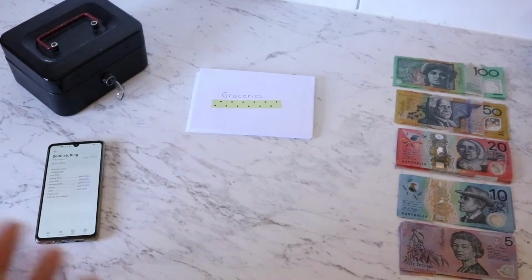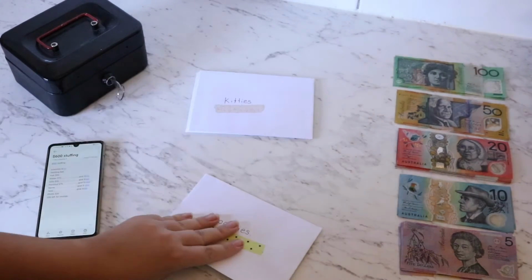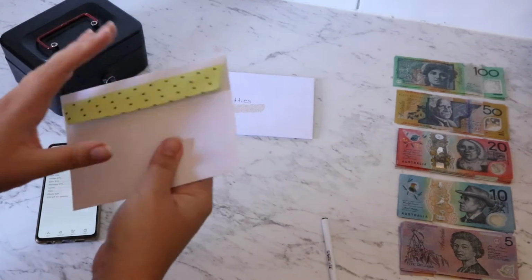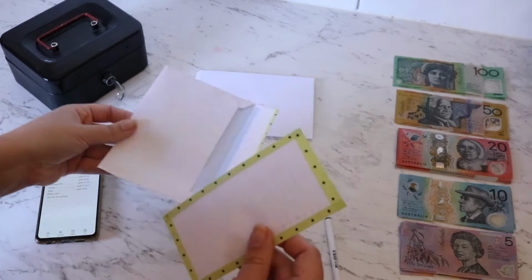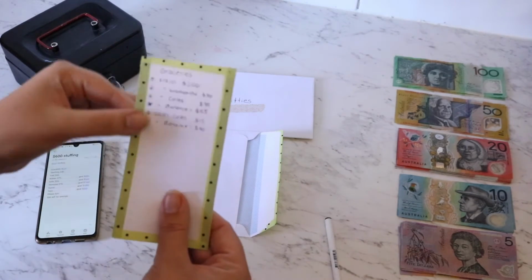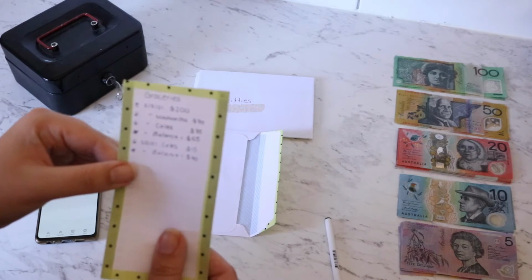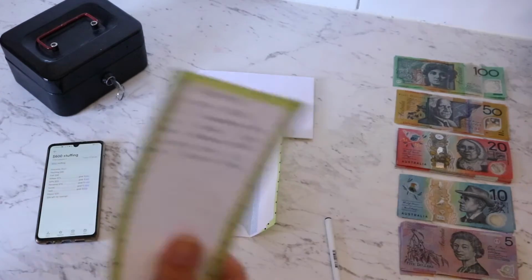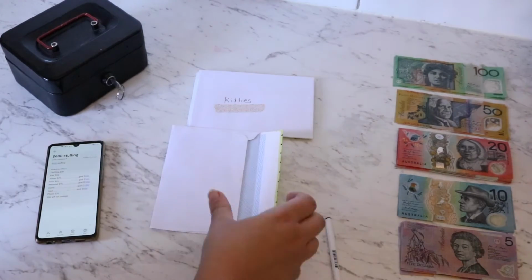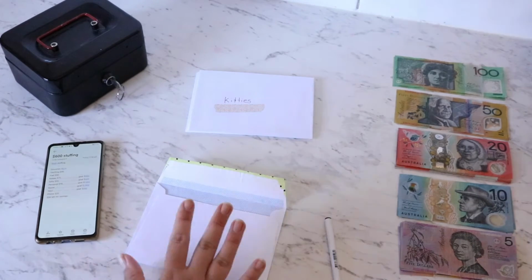So on my phone here, I'm doing some slight changes as well. Today we'll be stuffing 600. I'm just going to get straight into it. So my groceries envelope, I think is empty. Yeah, it's definitely empty. I have been having a tracker for groceries. I'm going to disregard this because it's just for groceries. I know if the money's gone, it's gone towards groceries. This is more like a cash envelope, pretty much. So I'm not going to do a tracker for this.